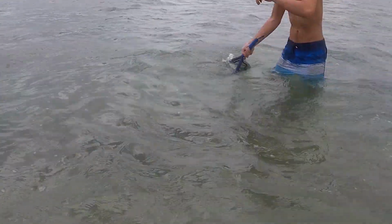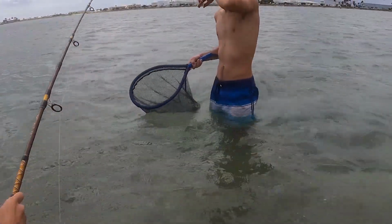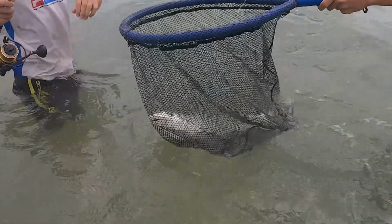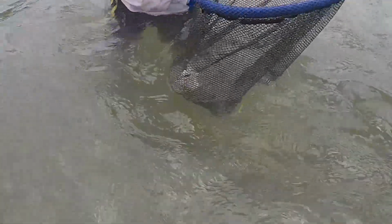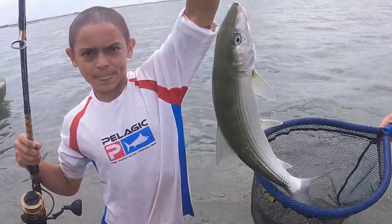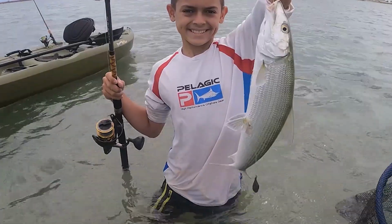This one didn't want to get netted. These fish really test out your light tackle gear. Remember to check your gear before fishing like this, because you don't want to lose a good sized fish to bad gear. Remember, take your time.